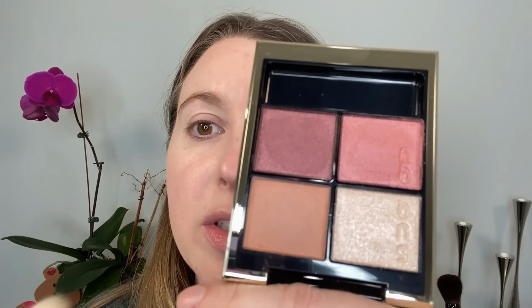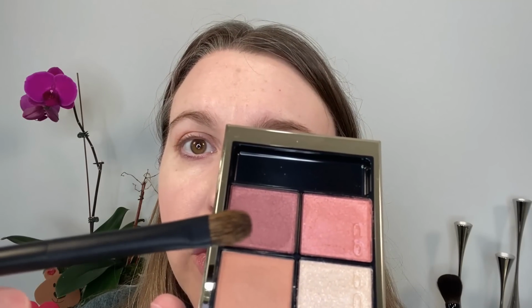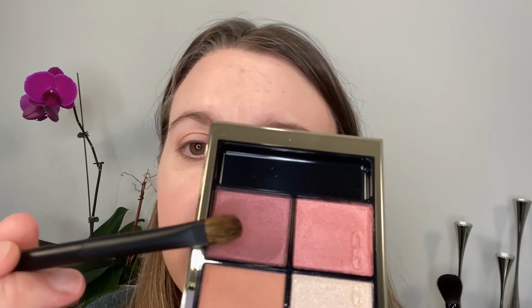So I hope these swatches were helpful. And now before we move on to my thoughts on all these products, let me share with you the additional eye looks that I created using this quad. All right, we are going to start off with this shade here using the SUQQU Crease Pro. Next, this is the Surratt Moyenne or medium classic eye brush. I'm going into this deepest shade.